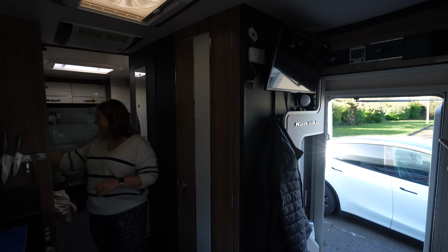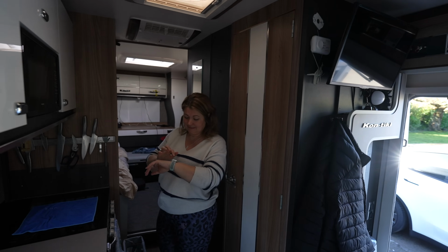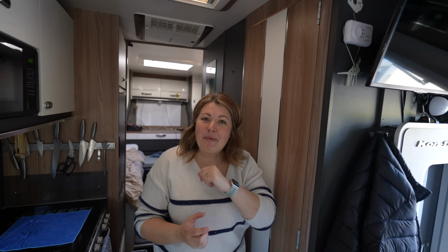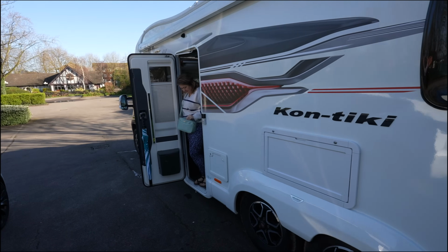Right, you're going to jump in your car? I am. I need to find my phone first. I can't remember where I put it. Right. That one. Oh, the best feature of my Apple Watch is being able to find my phone, no matter where I've left it. Well, this was a perfect stop for last night, wasn't it?